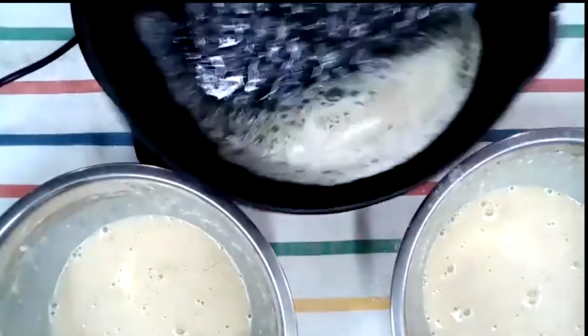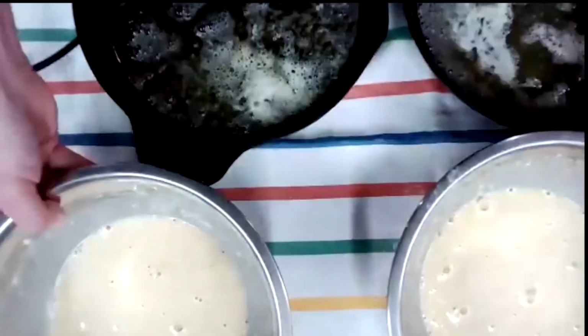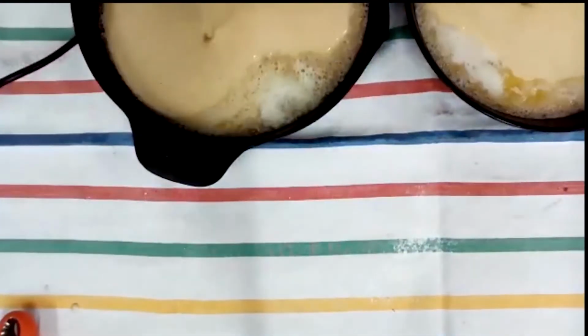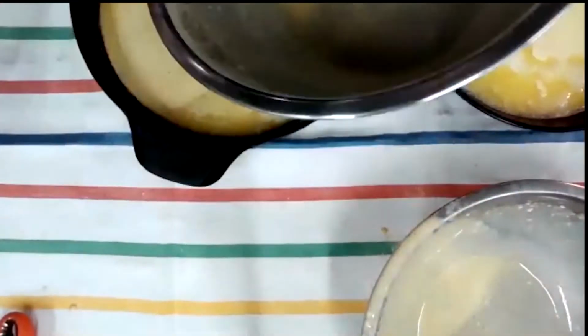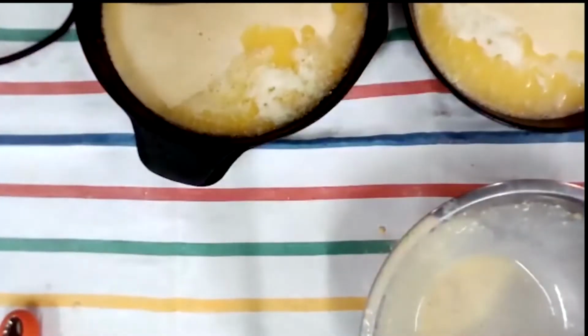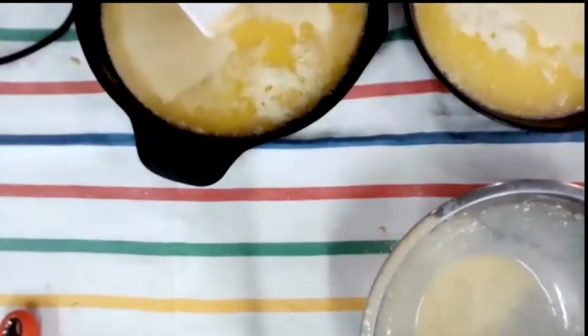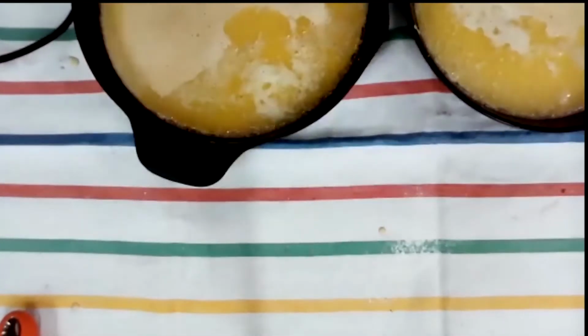And ideally, you are working very quick but carefully here. And we just go smack dab right in the middle. If you're not doing two at once, you can have a spatula in the other hand. And get that right back in the oven.